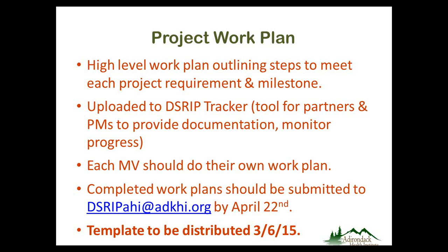For Medical Village, I think the best route is for each village to do their own work plan at this point. Ultimately, the goal for every project is to have a single high-level work plan of that project. However, medical villages are very distinct in the steps that need to be undertaken for each specific implementation. And at this point, I think it makes the most sense for each medical village to simply do their own work plan. We can then look at those work plans and determine what are those very high-level steps in common that can be entered into the tracker. Of course, you'll still need your own detailed work plan that's specific to your medical village, so I think we'll proceed with that.